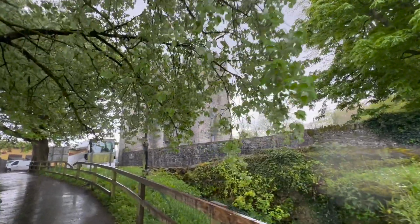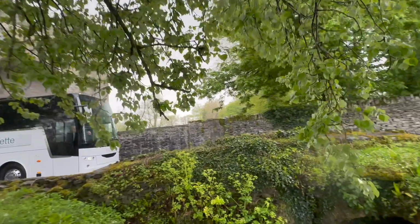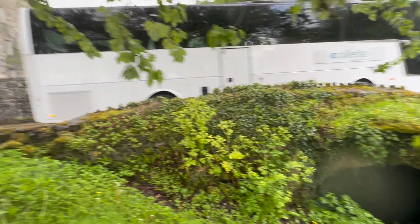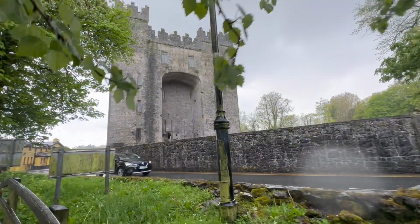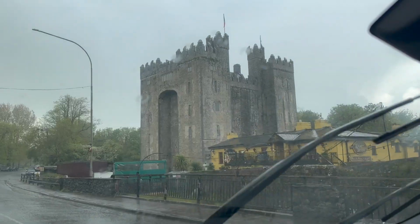Bunratty Castle was one of my absolute favorite things we did while we were in Ireland. I think Michael would probably say the same. And we definitely are putting it top of our to-do list when we come back to Ireland in the future, when we can spend the whole day at the folk park and get to view the whole castle top to bottom. And we will absolutely have dinner at the dinner theater show.